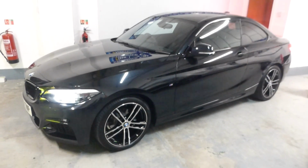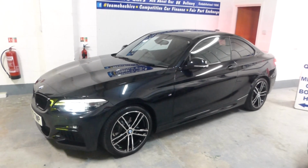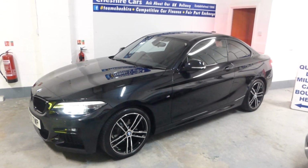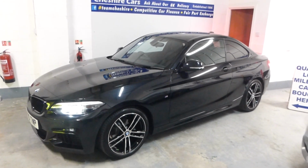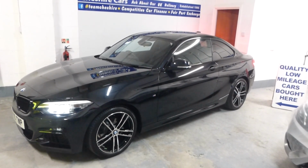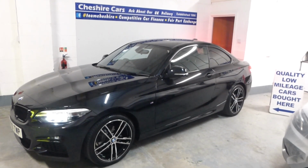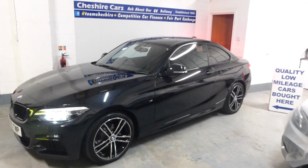So there you go, it's our 2020 70-plate, 6,000 miles BMW 218i Coupe Auto from Cheshire Cars in Crewe in Cheshire, available now with finance, part exchange and UK delivery should you require it, or come and see the car here. I'm David Bilsborough. I'll be delighted to take instructions from you.